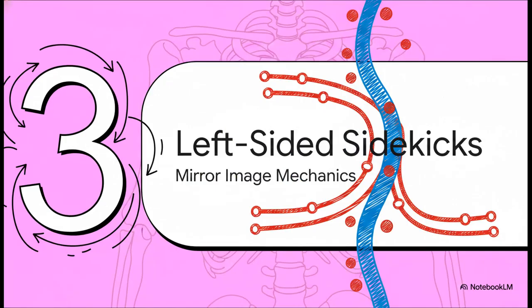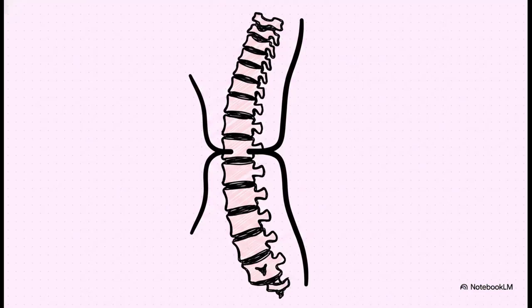Now, for Section 3, the left-sided sidekicks, the mirror image mechanics. Now, since the azygos is just a single vein hanging out on the right, you might be wondering, how does the left side of the thorax drain its blood? Well, it relies on two very distinct sidekicks.